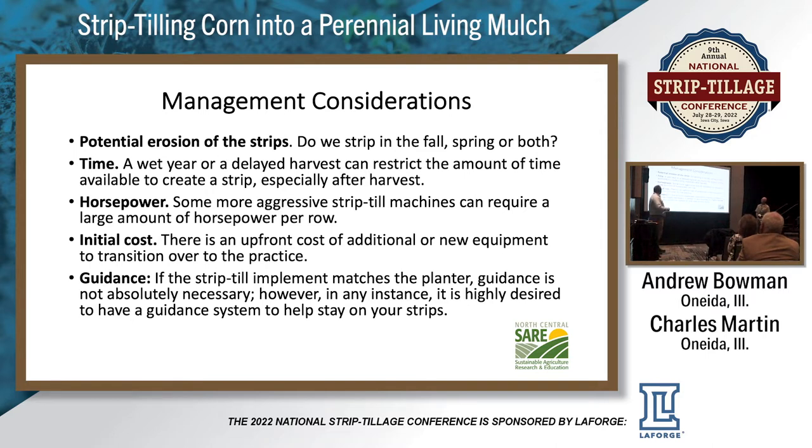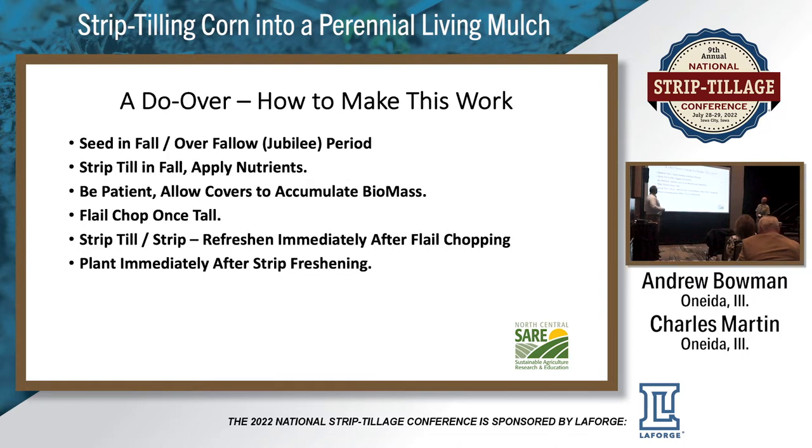The initial cost, that was one reason for the flail chopping. And again, if you're a livestock guy, it's something you probably have, asset utilization, right? And then lastly, we already talked about the guidance.